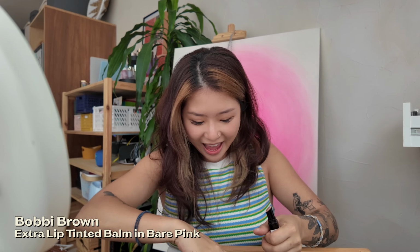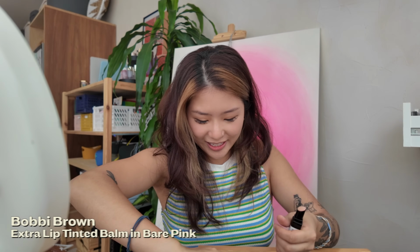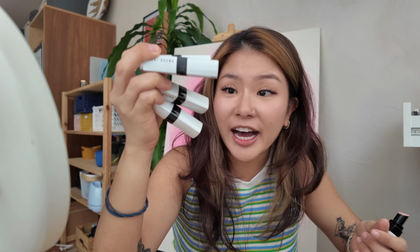I'm so tempted to just leave my lips my natural color because I think it looks kind of cute, but you know what? This one's very pink. I could do a bare lip look. This is the Bobbi Brown Extra Lip Tints. Wait, you don't know this about me. Maybe I don't share it enough. I have 5 of these.